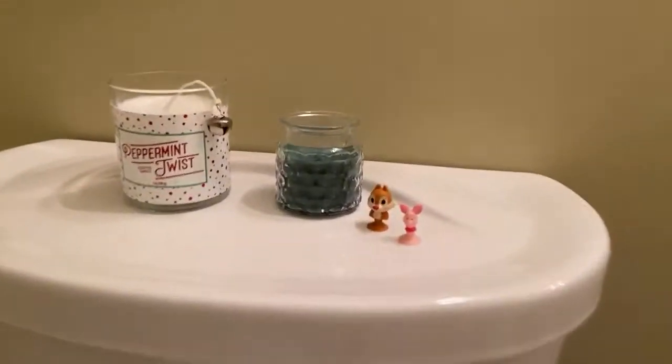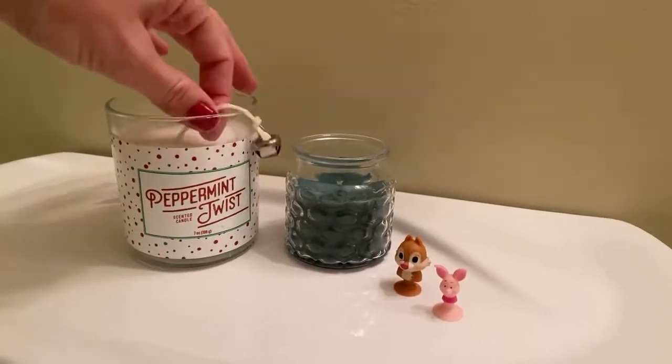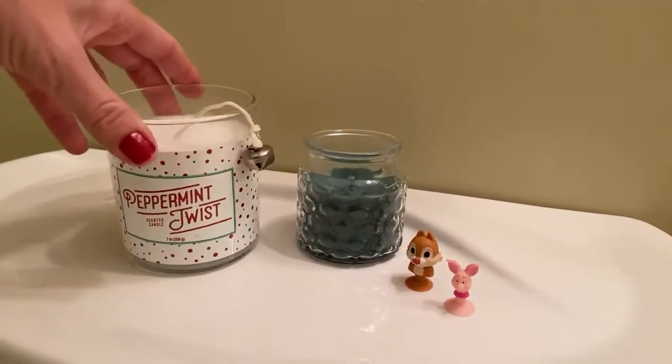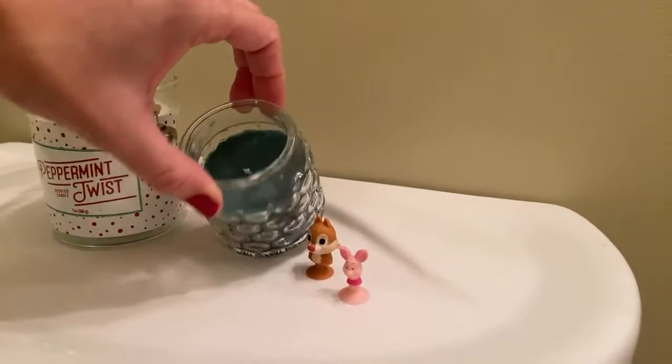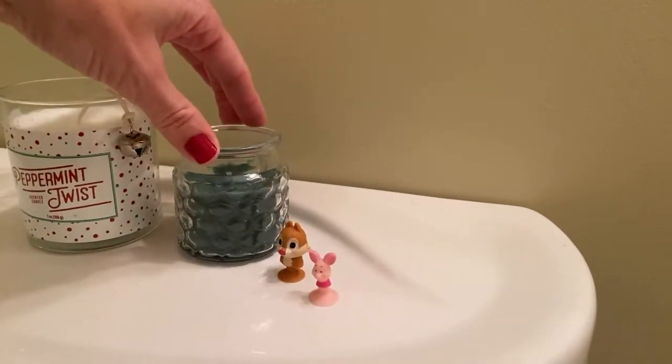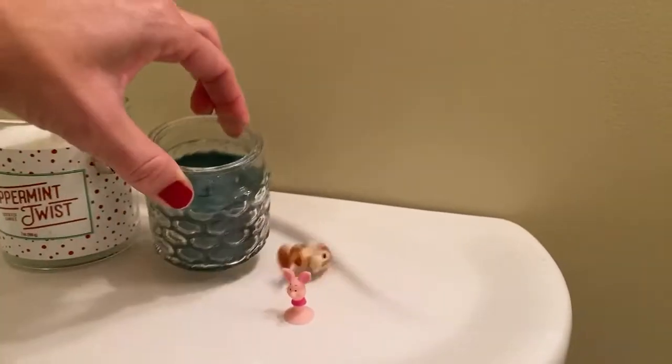And then I found this little candle here at Cost Plus World Market, and it also smells like peppermint, and it's so great. And then this one's like an evergreen. It smells like pine trees. I love it. This actually was in storage, in our Christmas storage, and I had never used it.